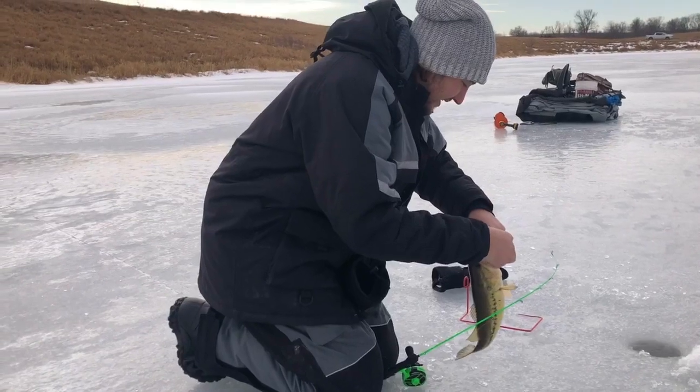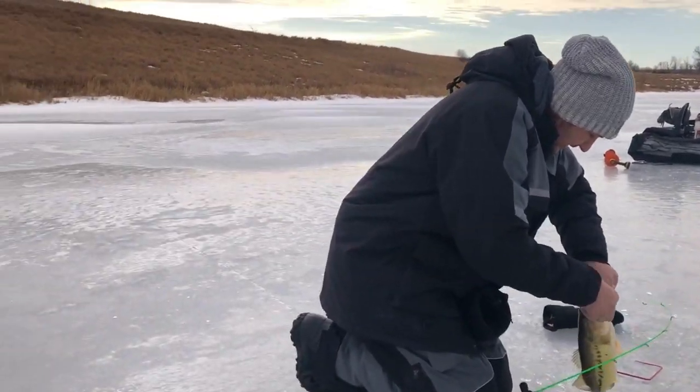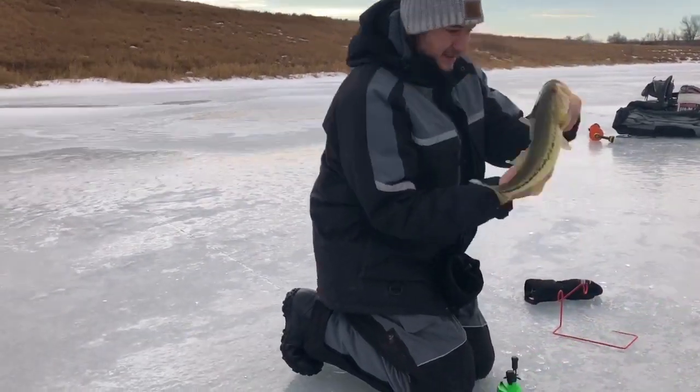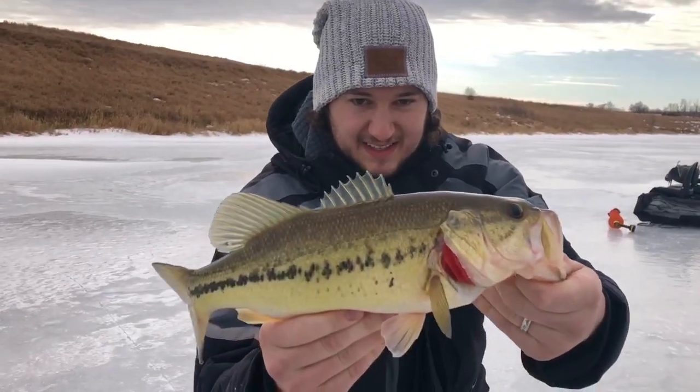Guys, this is just on a little tungsten jig with a wax worm. We just had it on a dead stick. Good work. And we just had the jaw jacker go off, so all of a sudden things kind of turned up. Here you go. That's a good one. That is a nice fish, man.